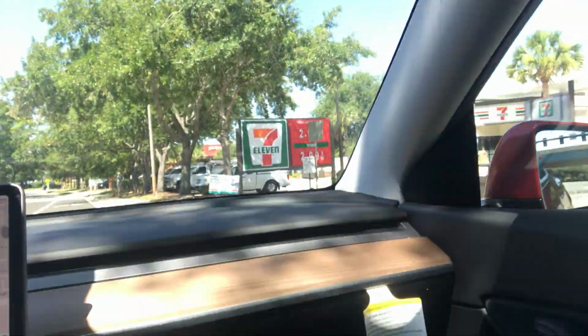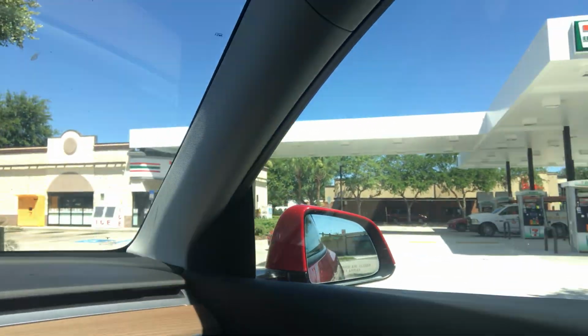Why does it keep making that noise? It's the blinkers. Blinkity blinks. I need to pull in here. Yeah, we need to get gas. Figure out where we're going. No, we actually need to get gas.